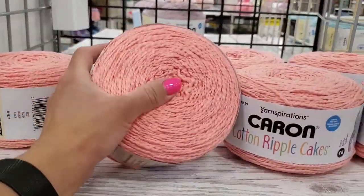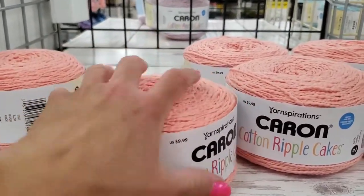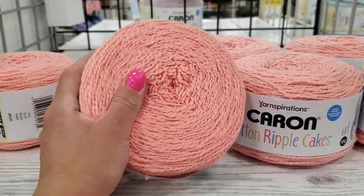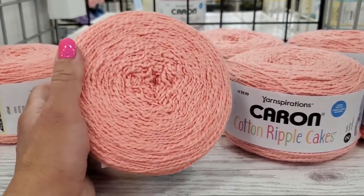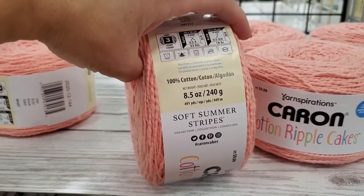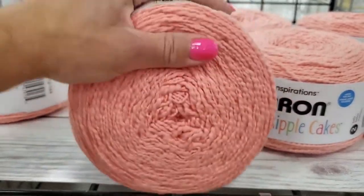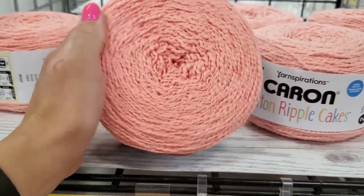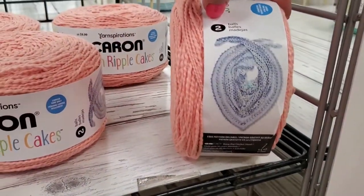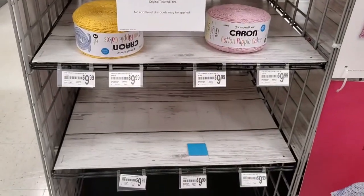Ooh, these are actually really pretty. You guys know I'm obsessed with soft, and honestly, I don't find many yarns that are really like that, but these are nice. Cotton ripple cakes. 100% cotton. Totally wearable. It's a light 3, so DK weight. These are actually really pretty. Look at that shawl. That's pretty. They don't have many left. 60% off.